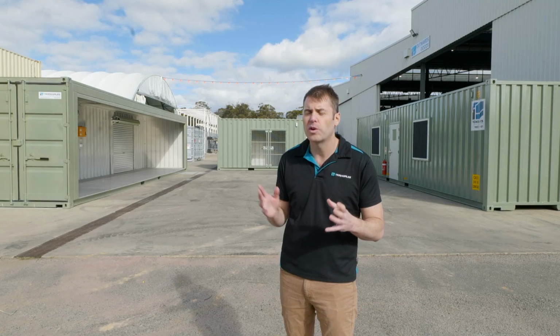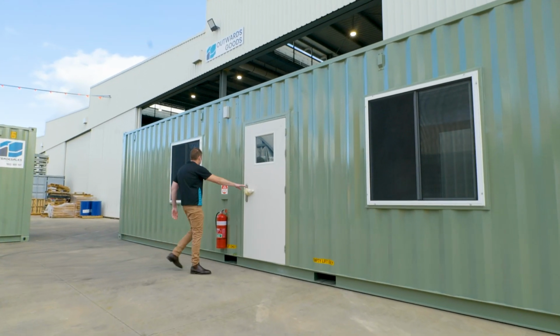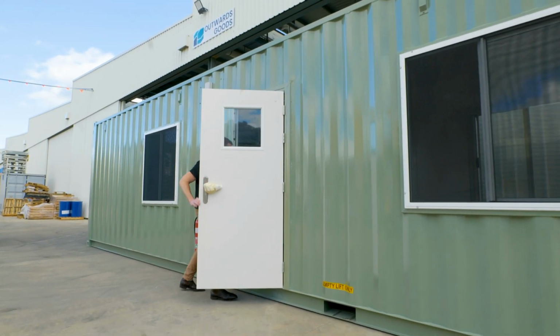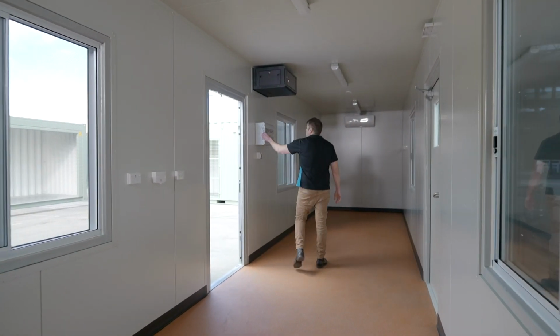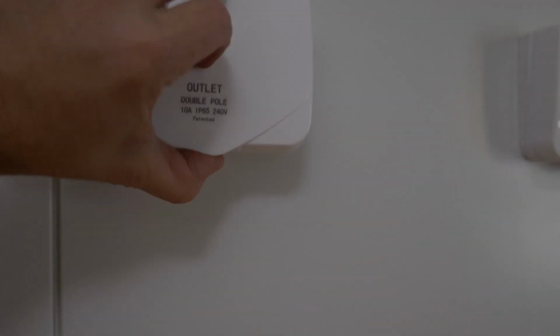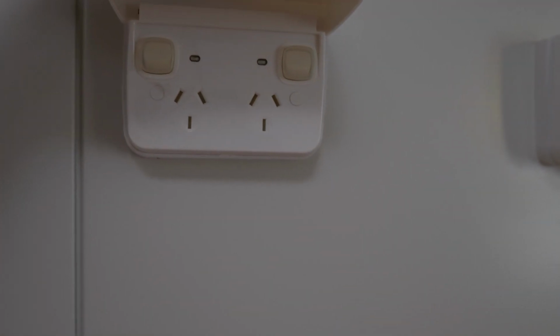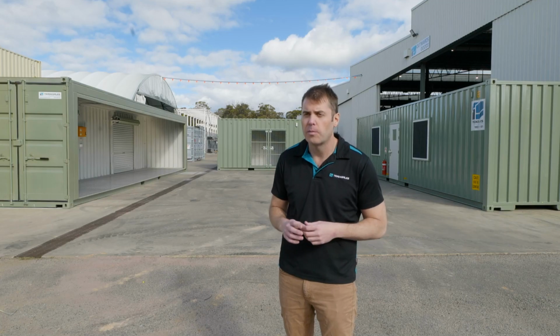Finally, we have 2 40-foot relocatable site solutions, which will be designated as an office, and the other one is more of a waiting room. Both of these have been set up for comfort with things like electrical and data points, so people can get onto the internet and also the local network up on site.